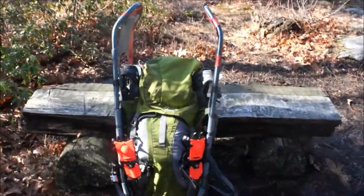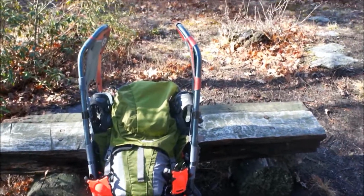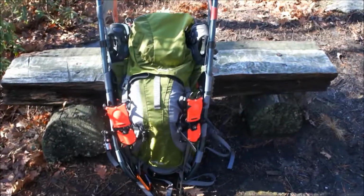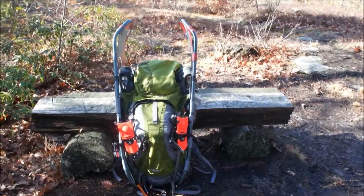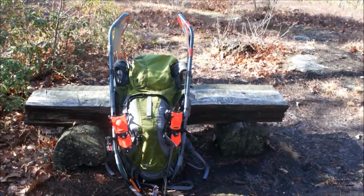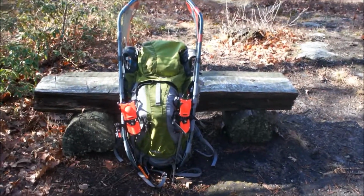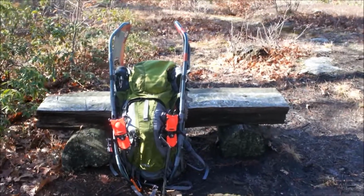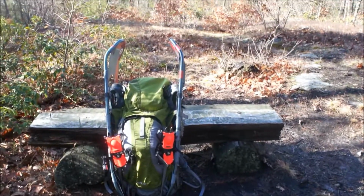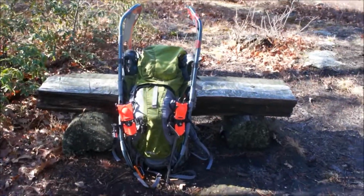This is my Long Trail 50 from EMS. It's gone on a few trips with me. Overall, I'm very happy with it. As you can see, you can strap quite a bit of extra equipment onto the back and underneath, and the internal capacity is good for probably 3 to 4 days.